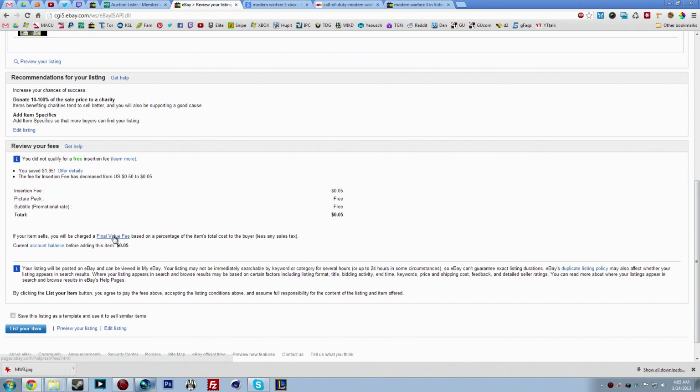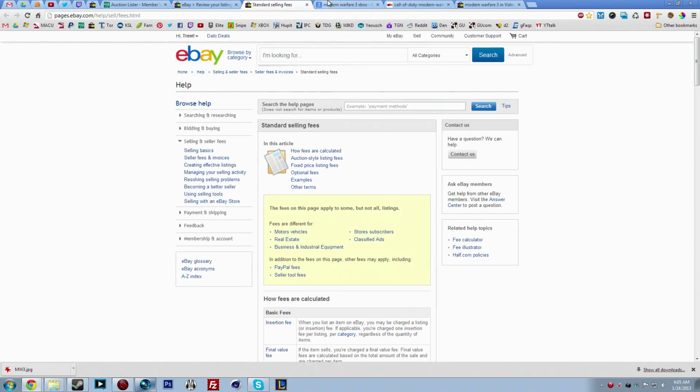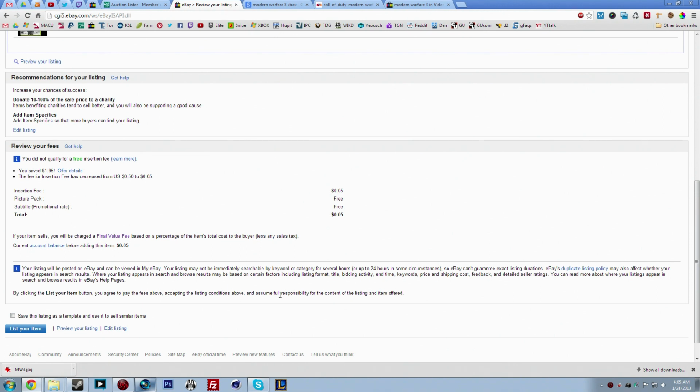Okay. And a final value fee is basically a percentage of the sale. So you will have to pay that. Usually it's about, I would say, 10 to 15%. So it's a decent chunk of money they're going to take out. Everyone needs their little cut, but you still will usually make more money here than trading a game into a game store, especially if it just came out. Usually game stores give you really bad credit for trading them in. But do your research. You can see what you're going to be able to sell it for. And then if you want to list it, you just click on the blue list your item.